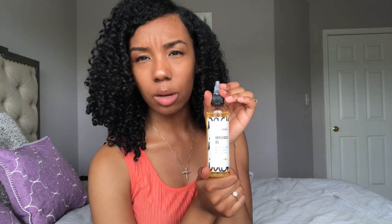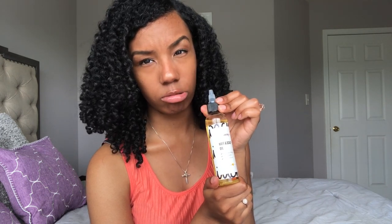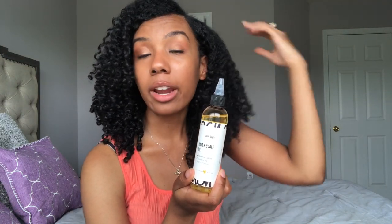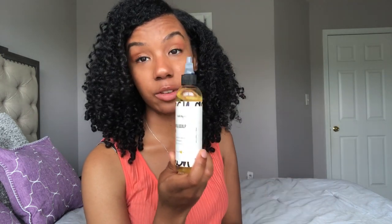Haven't used it on my scalp yet. We'll see how that goes. But it's mainly used for the hair strands to seal in the moisture. You can use it on your scalp, but I haven't done that yet. This definitely sealed in the moisture for me. I can honestly say that's probably why my hair is so moisturized now, because I sealed everything I put in my hair with this oil.